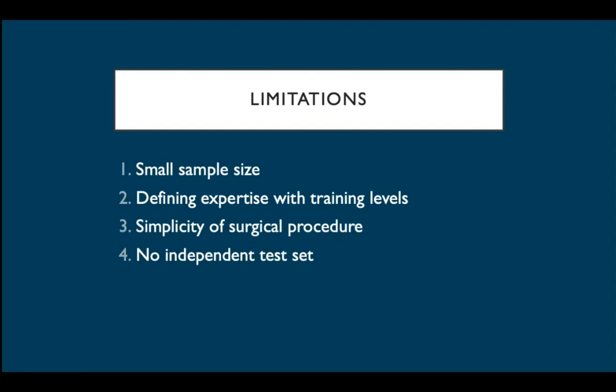And then the simplicity of the surgical scenario is also part of the limitation of this study. It has been validated in previous studies, which show that the scenario is somewhat realistic, and somewhat close to the real deal. But it is a pretty simple scenario. You had 5 minutes to complete the task. It requires a simple use of a burr and suction. So obviously, it is a pretty simple surgical procedure.